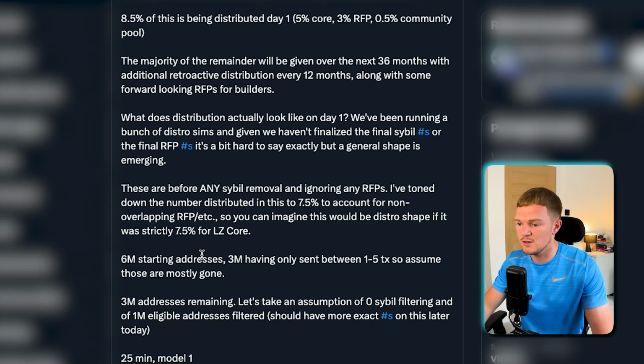But they outline as well that of 6 million starting addresses, 3 million have only sent between 1 and 5 transactions, so most of them have already been excluded. And I can kind of understand that. There are going to be a number of different people who have created hundreds if not thousands of wallets and just done 1 transaction on each of them.